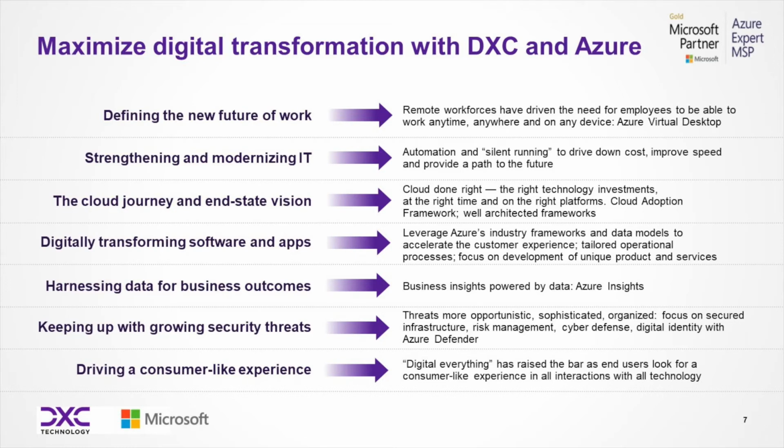Keeping up with growing security threats is baked into today's IT. We've got advanced persistent threats, we've got state-based actors attacking the edges of our businesses, and working with Microsoft to provide a secure end-to-end managed infrastructure is your best way to provide cyber defense and eliminate many of the risks and manage the ones that remain as you move into a more digital and hybrid environment.